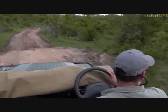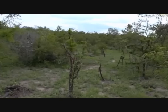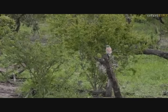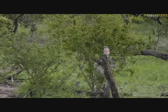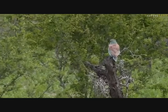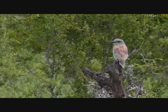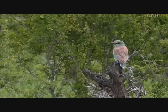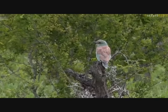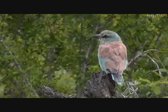I'm just trying to... look at that beautiful bird sitting on the stump. There we go. And I'm sure most of you know what that is. That is a European roller. Wonderful European roller. And I think also because it's so windy and because of the threat of rain, I don't think the birds will be as active, probably sitting down, not flying around as much. It's always wonderful to see these beautiful, colorful birds.